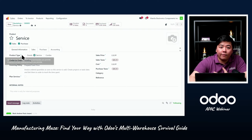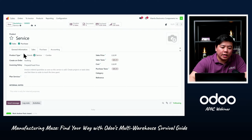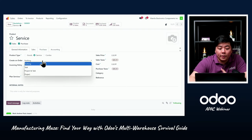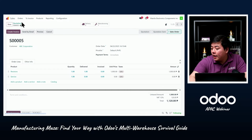And one quick tip from me, if you're not particularly sure about the function that you're looking at in Odoo, we have a question mark button over there. Just hover your mouse and you'll be able to see what this particular field is suggesting you to do. So right now it's a service, and this is where you indicate if it's a timesheet or not in the future. So that's how we're going to manage our work centers and timesheets, okay? Next question.